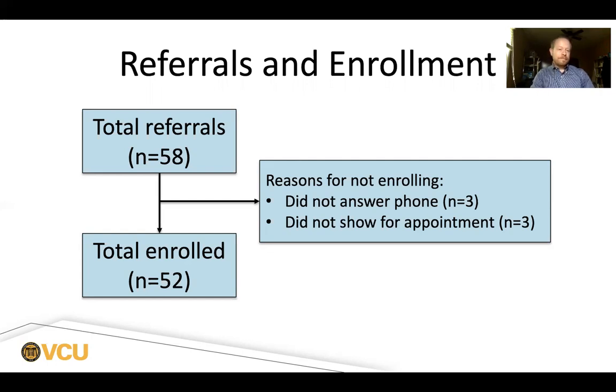With the 58 that were referred, we only had 6 that simply didn't show, which I thought was quite good. 3 of those just didn't answer the phone. And 3 did answer the phone, scheduled an appointment, but never showed. So we did enroll 52 patients during the 6-month enrollment period.